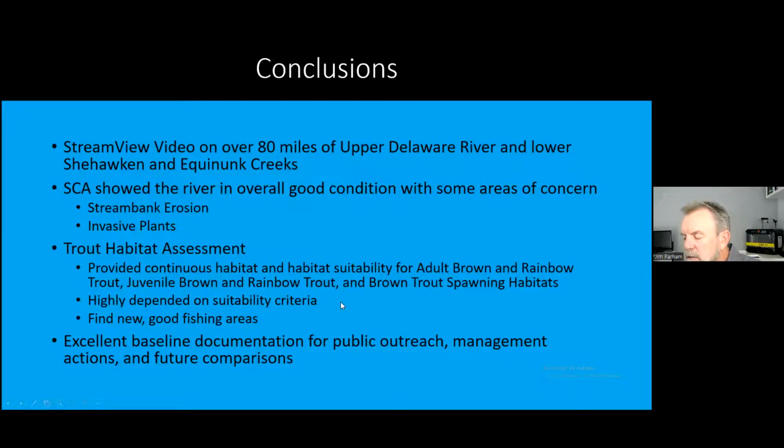From a technical science side, I don't think the suitability criteria is appropriate at all for use in this. We did use the published information, but I don't think it's very suitable. As you saw, we're talking about very, very small streams with very shallow water and a big river with lots of deeper water, and the same criteria don't really fit both situations. But that's a very easy change from a computer modeling perspective to improve habitat suitability and output.